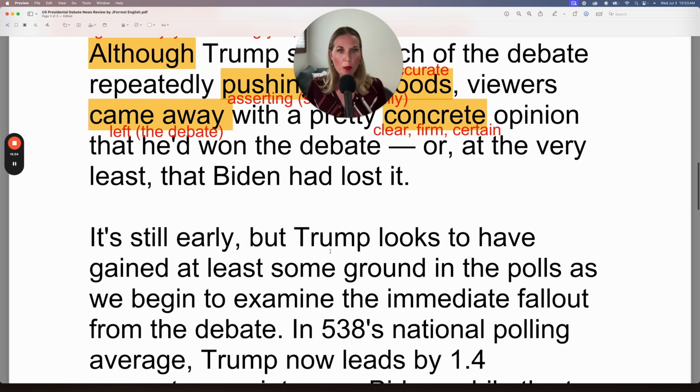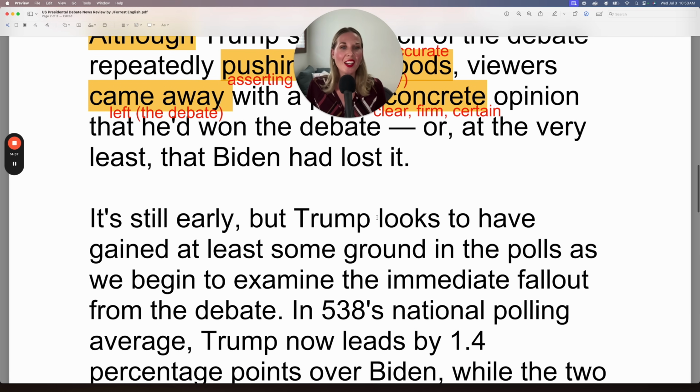It's still early, but Trump looks to have gained. Again, we're using this because this article isn't stating these as fact. It's based on appearance, based on observation, but we cannot say this is 100% factual or true. So that's why the verb look is so helpful. And what were the other two? Trump looks to have gained, appears to have gained, seems to have gained. Did you remember all three? And also conjugated with the subject. That's why in these cases we've seen the S, because the subject has been third person singular.